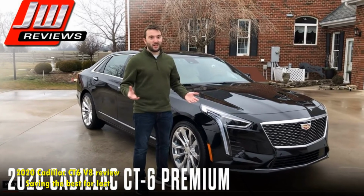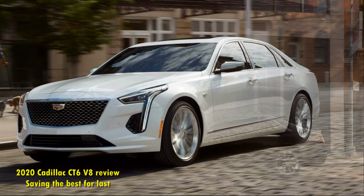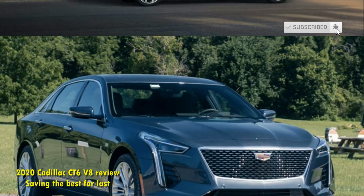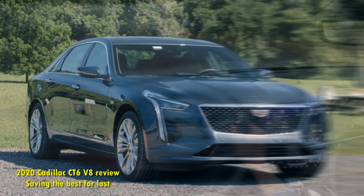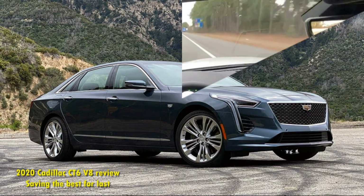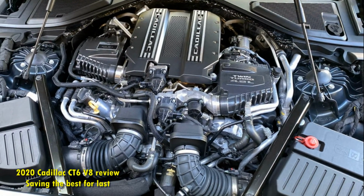Cadillac's magnetic ride control suspension and rear-wheel steering are standard with the V8, both of which allow the CT6 to really cut a rug. Honestly, I didn't expect the CT6 Platinum to be as good as it is. The V8 starts up with a surprising roar, settling to a babbling burble at idle. Hit the gas and there's a bit of lag before the twin-turbocharged, 4.2-liter engine delivers its full torque at 3,400 RPM. But once the CT6 is up and moving, there's an absolute crap ton of thrust available whenever it's needed, with even more oomph just a downshift or two away.